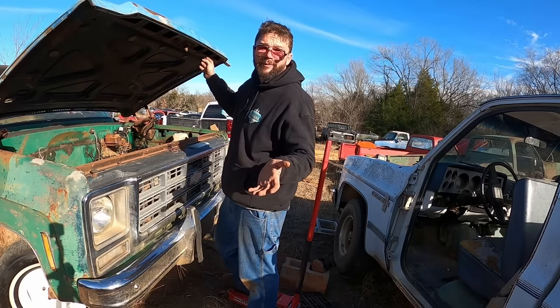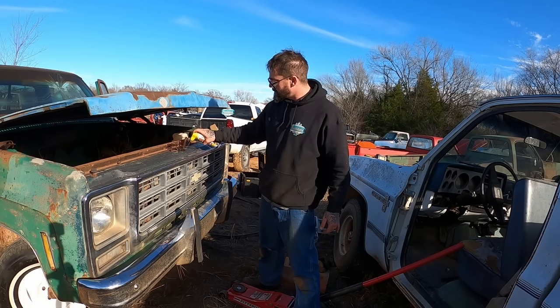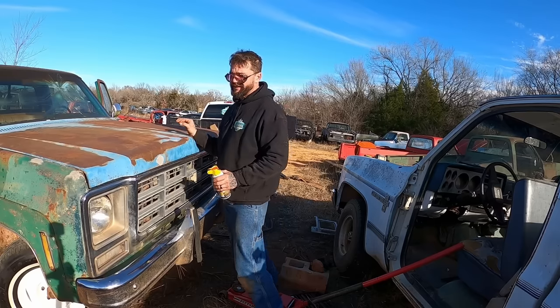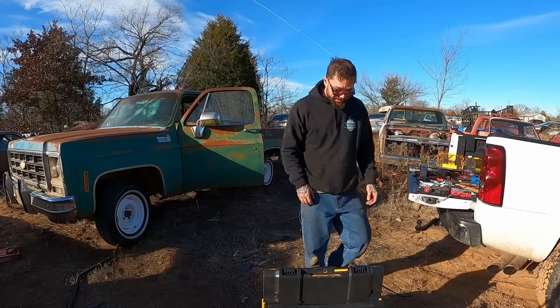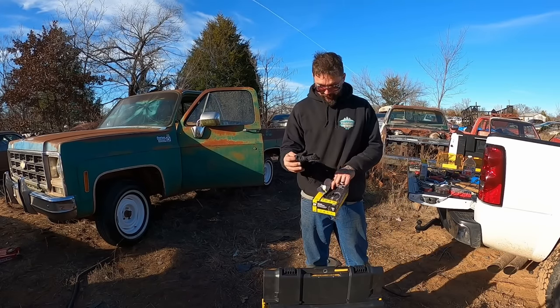Guys, I never claim to be smart, okay? Feeling a little generous, so I'm gonna go ahead and spray down our latching mechanism and stuff since we're in there again. Guess who closed a little better that time? It's like magic in a can. She's looking like a pretty complete truck compared to what we started with anyhow.